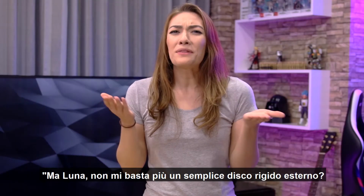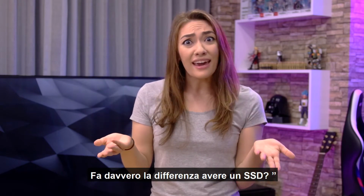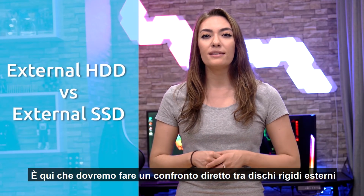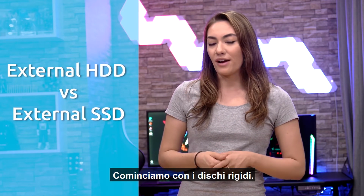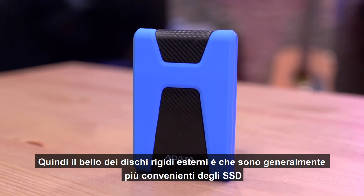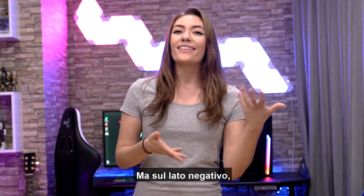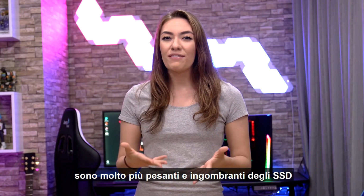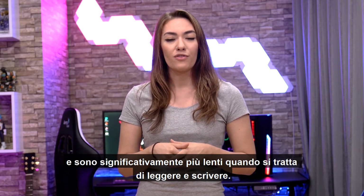So you might ask, but Luna, why wouldn't I just get an external hard drive? Does it really make any difference to get an SSD? This is where we'll do a head-to-head comparison between external hard drives and external SSDs. Let's start with the hard drives. So the good thing about external hard drives is that they're generally more affordable than SSDs and are able to offer more storage capacity. But on the negative side, they're much heavier and bulkier than SSDs and are significantly slower when it comes to read and write performance.